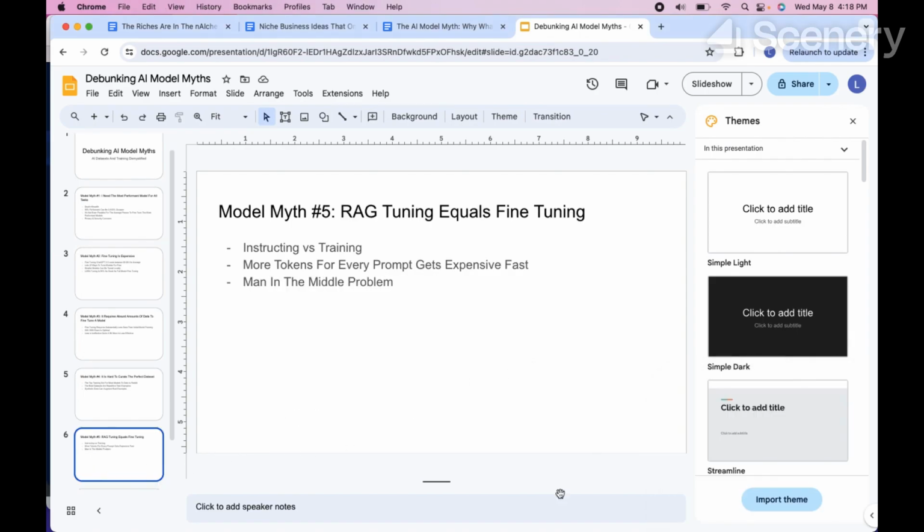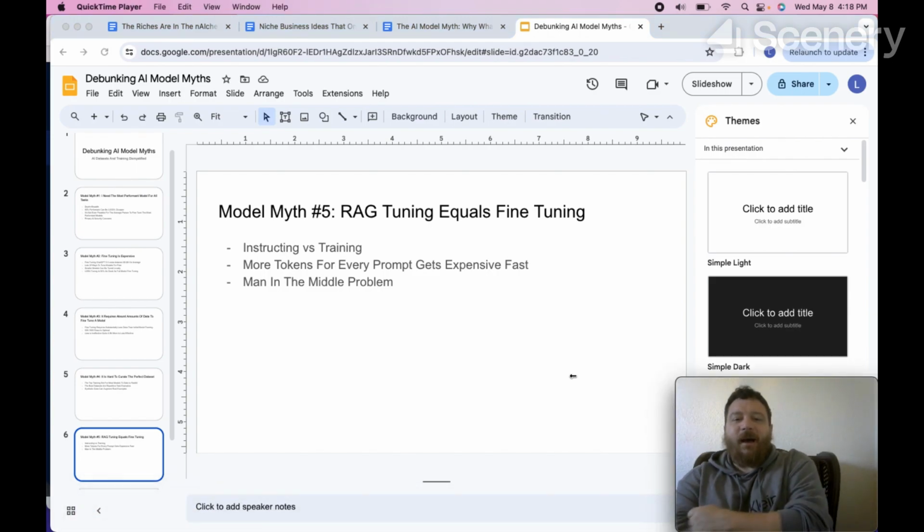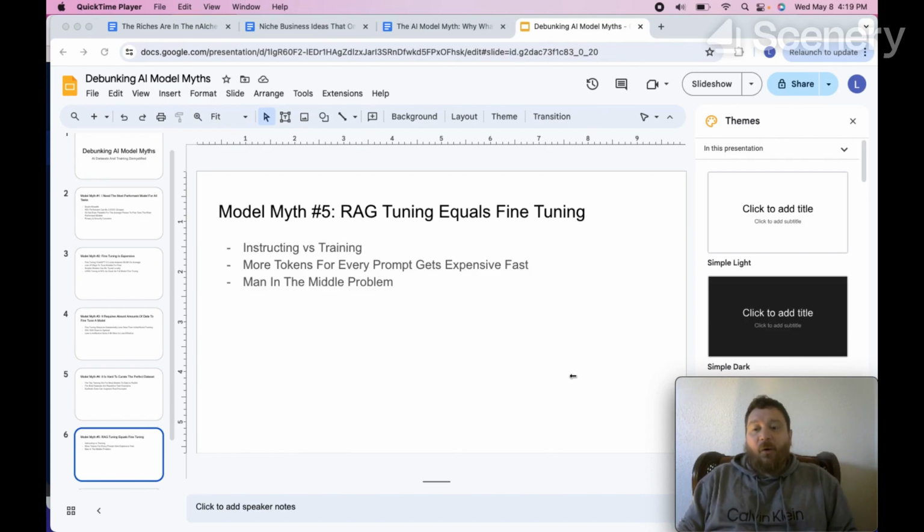That moves us on to model myth number 5, which is a big one. I hear this a lot. I don't deal with this one on a daily basis, I deal with this one with almost every executive that I work with at some point: that RAG tuning equals fine tuning. The best example I can give you up front is instructing versus training. If I hand you instructions on how to fish versus I train you, I take you out to the pond, put a fishing pole in your hand and we do it, those are two different things. It's the same thing with AI, and that's the difference between RAG tuning and fine tuning.